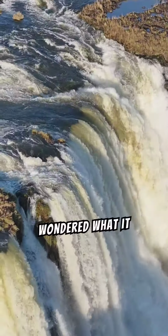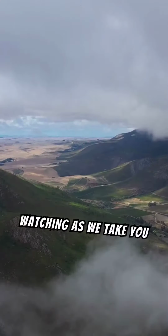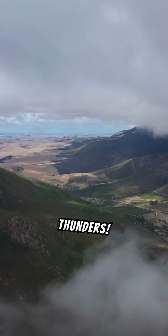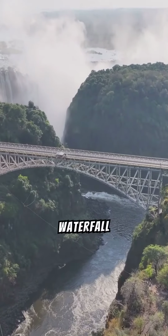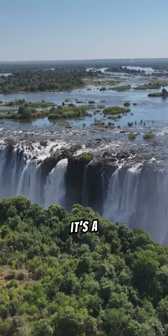Ever wondered what it feels like to soar above one of the world's greatest natural wonders? Keep watching as we take you on an aerial journey over Victoria Falls, the smoke that thunders. At the border of Zambia and Zimbabwe, this majestic waterfall spans over a mile wide. With a drop of over 300 feet, it's a sight to behold.